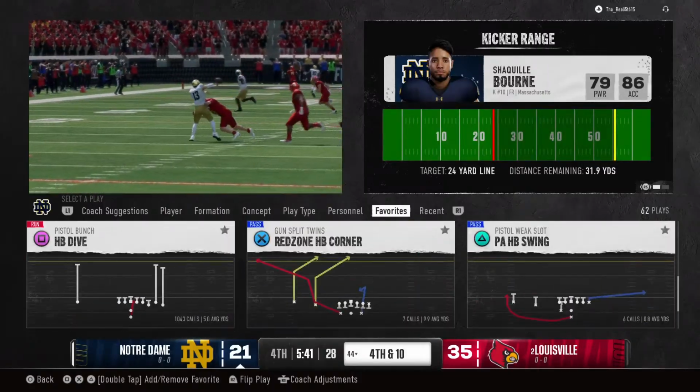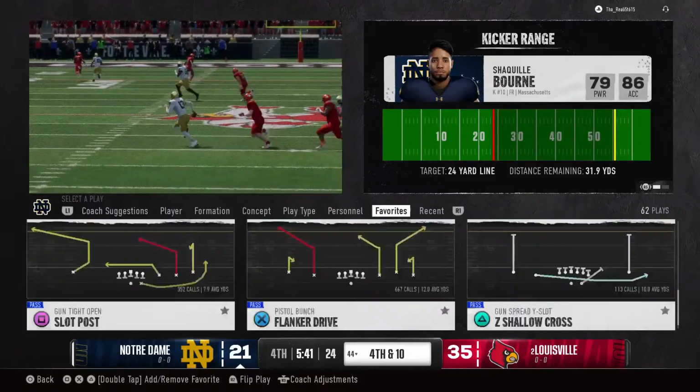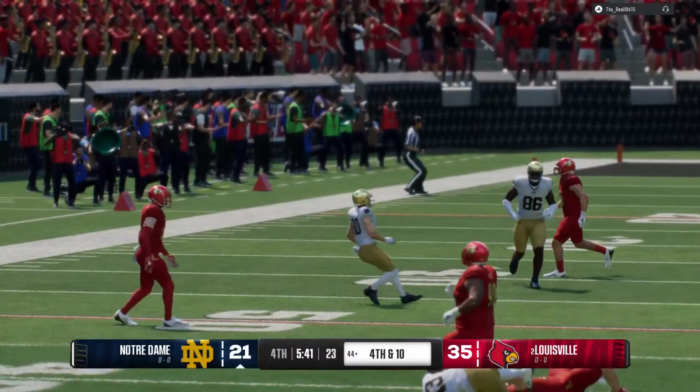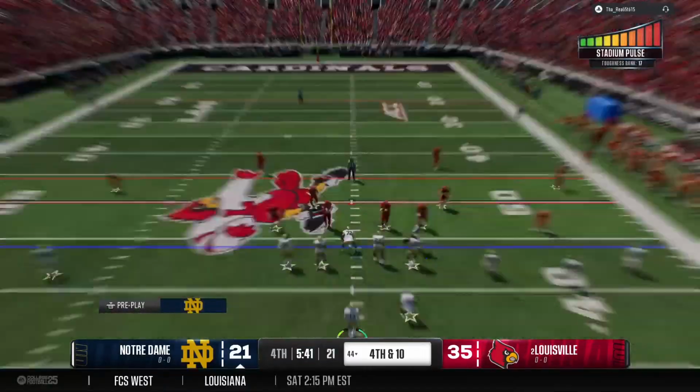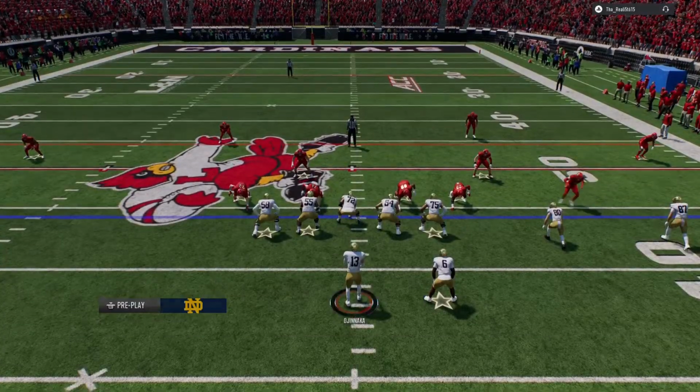Hey, it's a bit of a risk, but with that clock looking the way it looks right now, I think you got to go for it here and hope to convert on fourth and long. Down late, they'll keep the offense on the field trying to chip away at this lead.